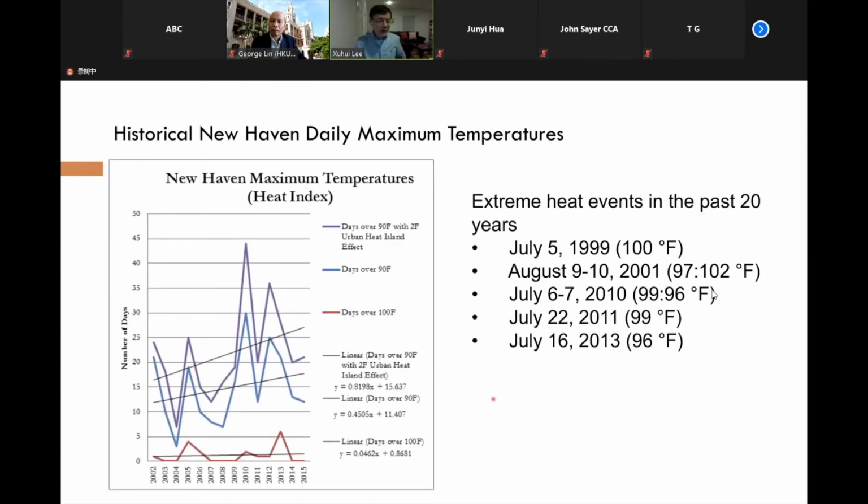And then we went back to analyze the weather data collected at the weather station at Tweed International Airport. And we discovered, indeed, we have very frequent heat wave events, and the frequency has been increasing over time.